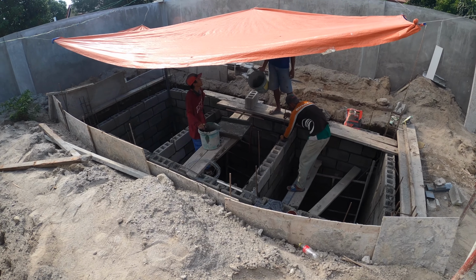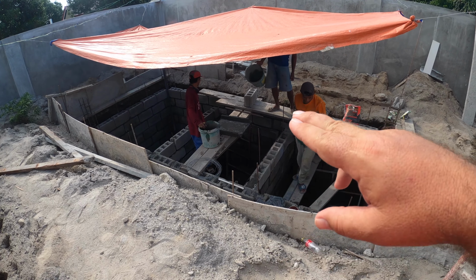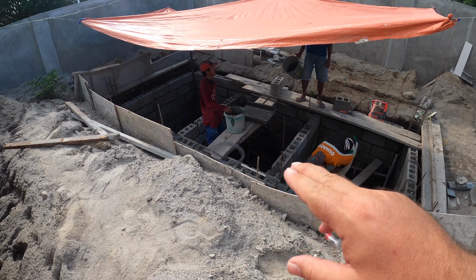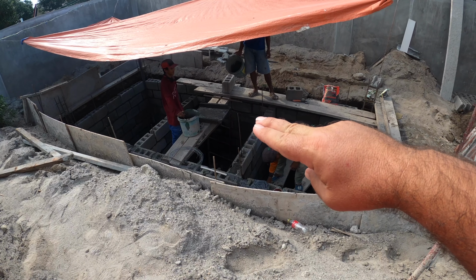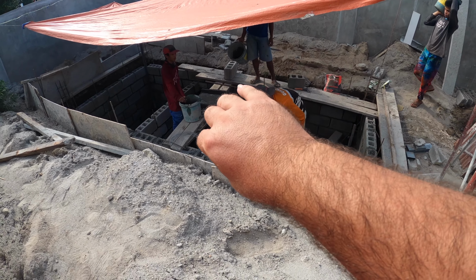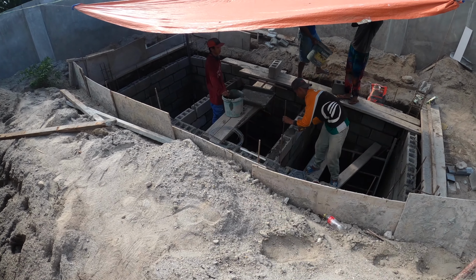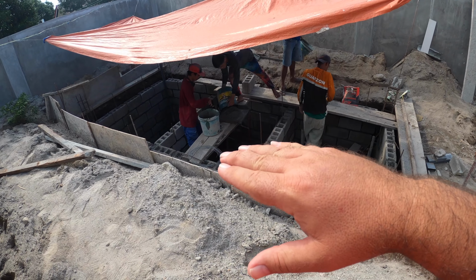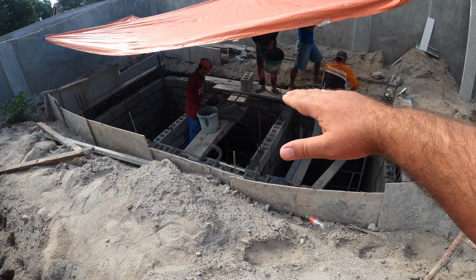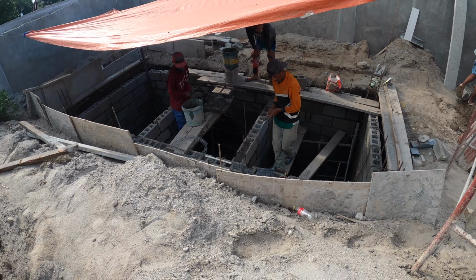All right, so the guys here in the septic tank are about to put on the last row of hollow block. They're going to leave a gap in the middle here for the connection pipes, the overflow pipes from one section to the other. They're going to be left here in the center. And when they come back tomorrow, they're going to pour the biga, or the beams, over the top, and then they're going to put the pipe in place at that point and cover it all in.